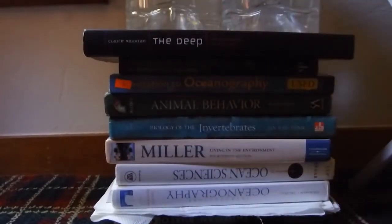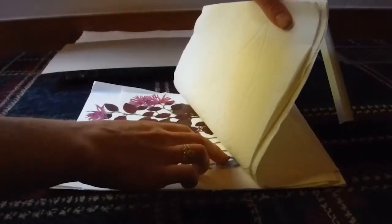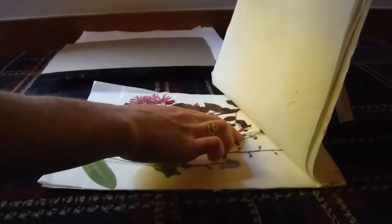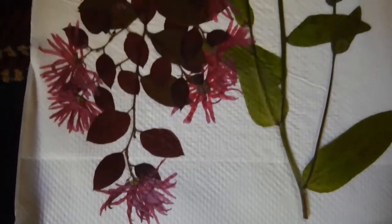And then I'm going to wait probably more than a week. I might wait a couple weeks. Here are some plants that I have already been pressing for about a week, so you can get an idea of some of the exciting changes that you'll see with your plants.